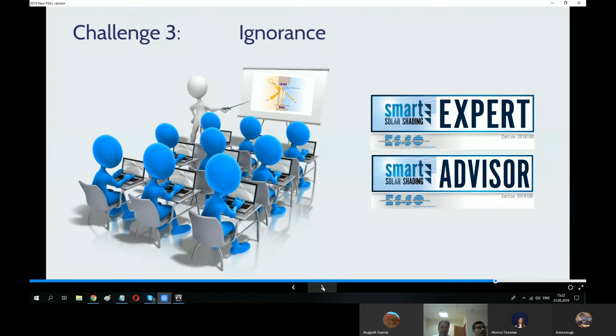Next challenge: lack of knowledge and ignorance. And here I am honest in saying we start with ourselves, because we started in SO to realize already 10 years ago that our own industry does not have the required knowledge needed for the future of sustainable buildings, etc.